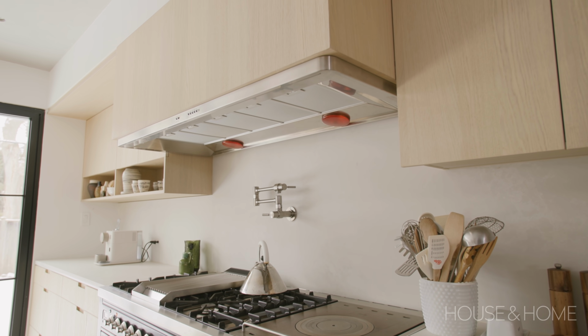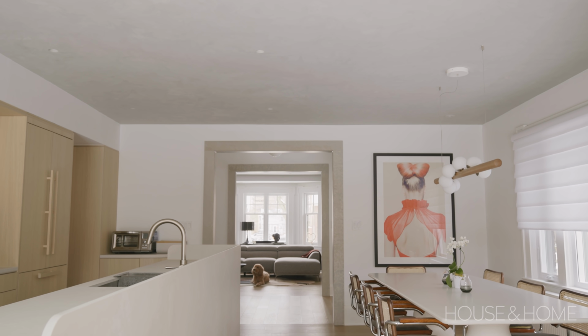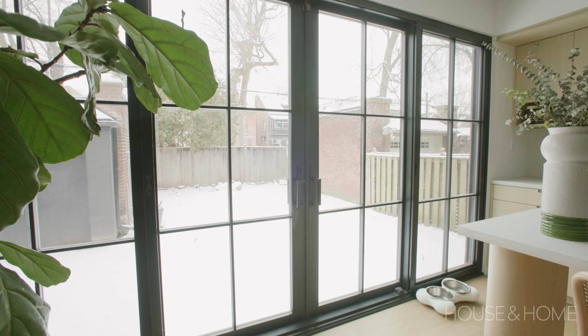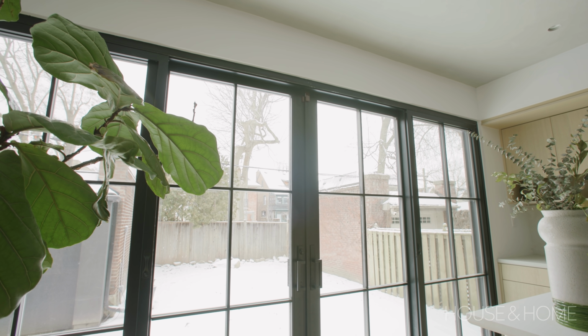On the ceiling, you can see this is a plaster paint in a bit of a gray tone. When you look at the ceiling, the way that the application is, it changes in different light, and it does give this sort of cloud effect. The other thing that we did, we knocked out the back from end to end, and the Pella doors and the windows that we have, I mean, spectacular.